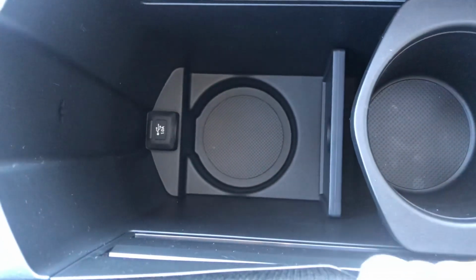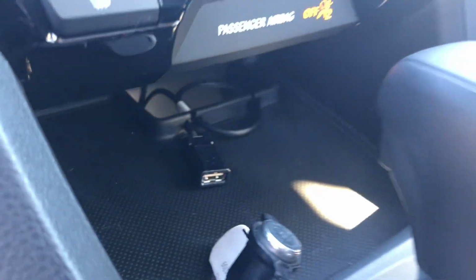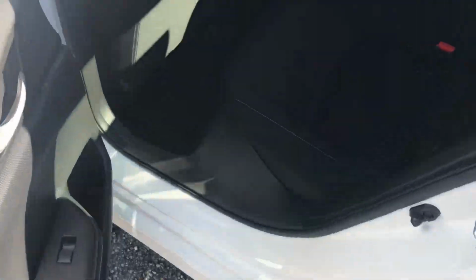Deep storage here. You also have a USB port. You also have another USB port and power port. You will have the all-weather floor mats in the front, as well as in the back.